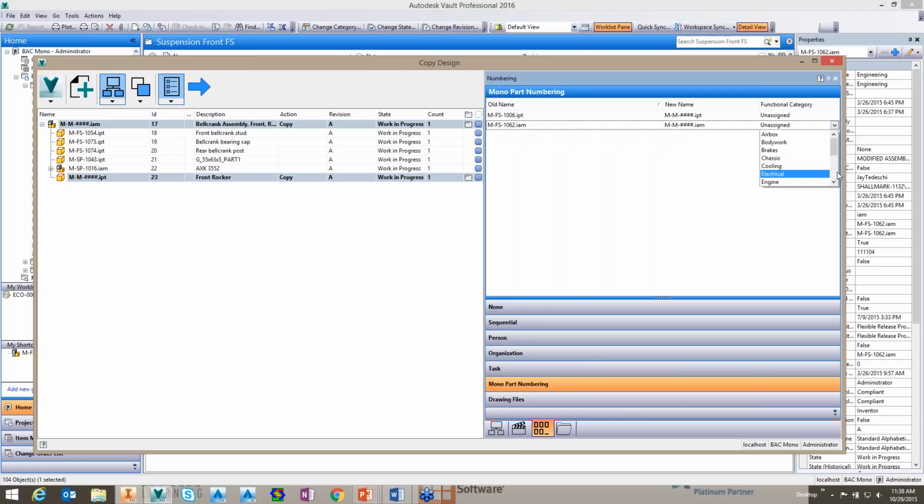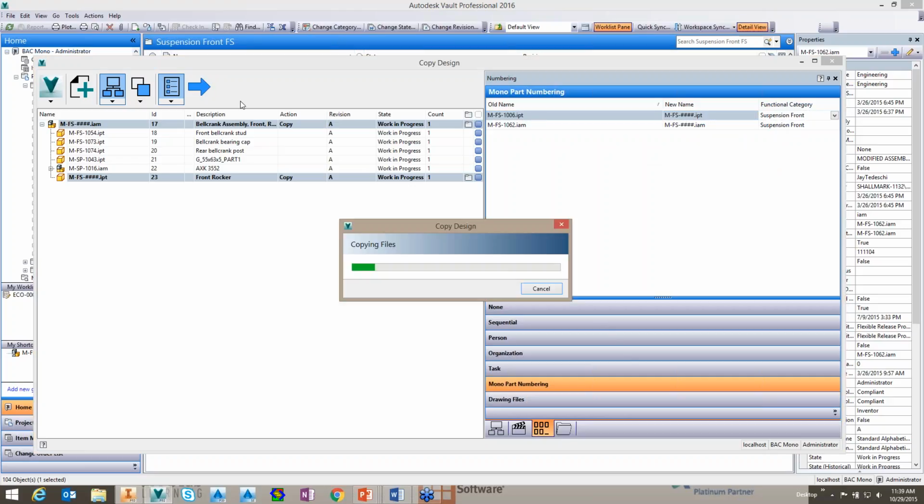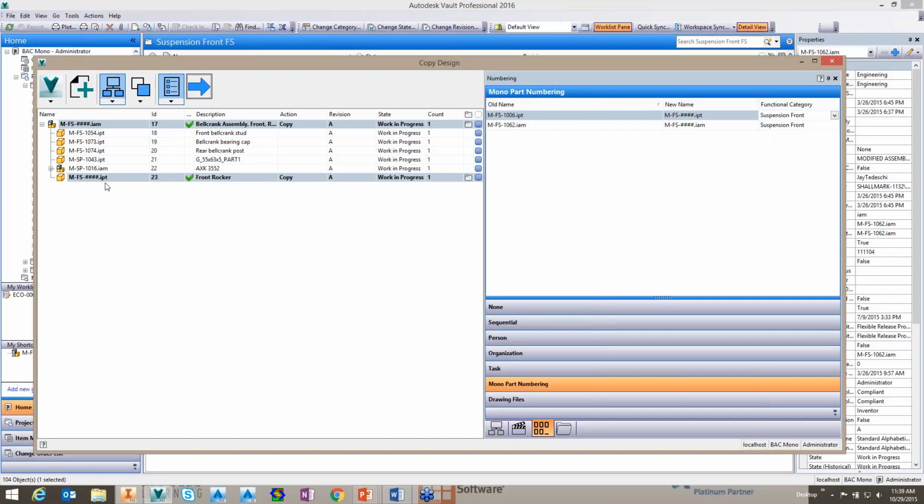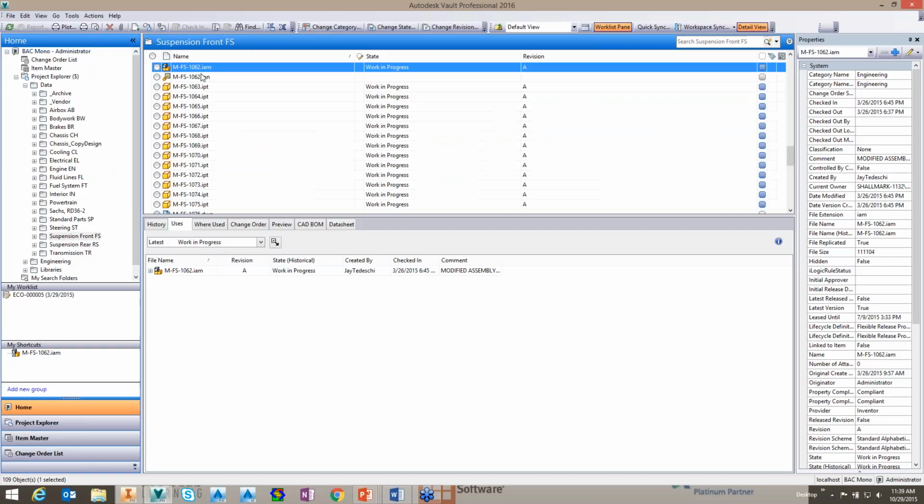I just need to tell it what functional category this belongs to. It's part of the front suspension, so I'm going to change that, and you'll see how this naming scheme changes based on changing that functional category. Once I have that in place, I'm ready to copy. It's a fairly simple process. I'll create a copy, and it's going to make those copies, and I'm basically reusing everything else. These items do not change, so I don't need to make copies of those. I want to reuse data. That's one of the powerful things of using Inventor and Vault: being able to reuse your data.